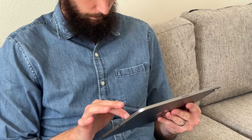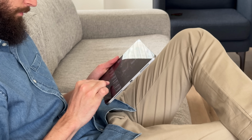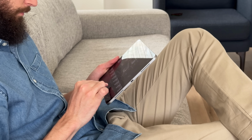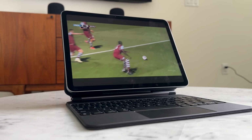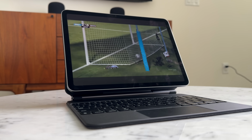I edit YouTube videos on my iPad Air, and I'm not doing crazy color grading or anything like that to justify the screen. Still in iMovie, by the way. And I like to watch YouTube videos, sports, and the occasional TV show on my iPad Air.